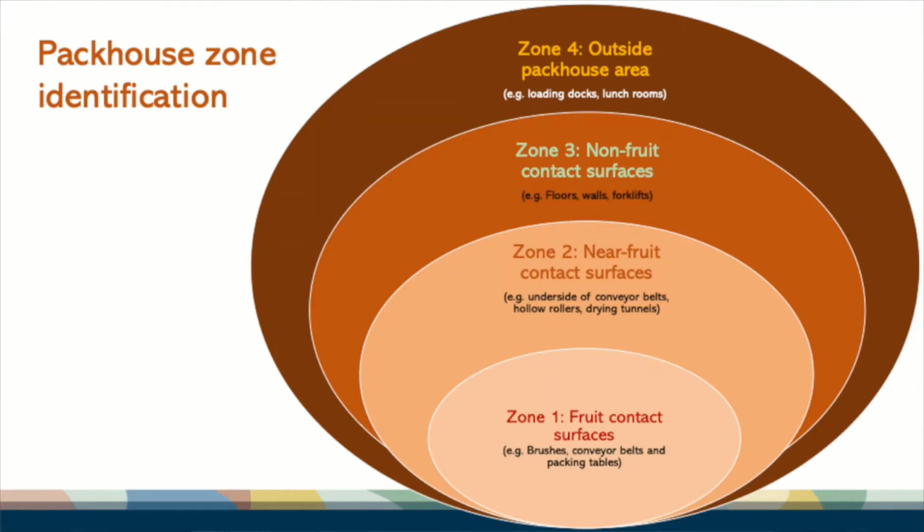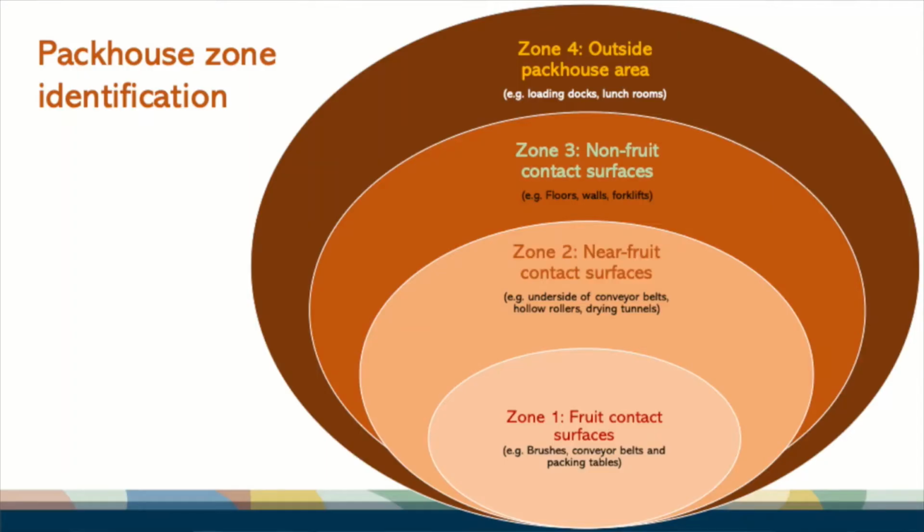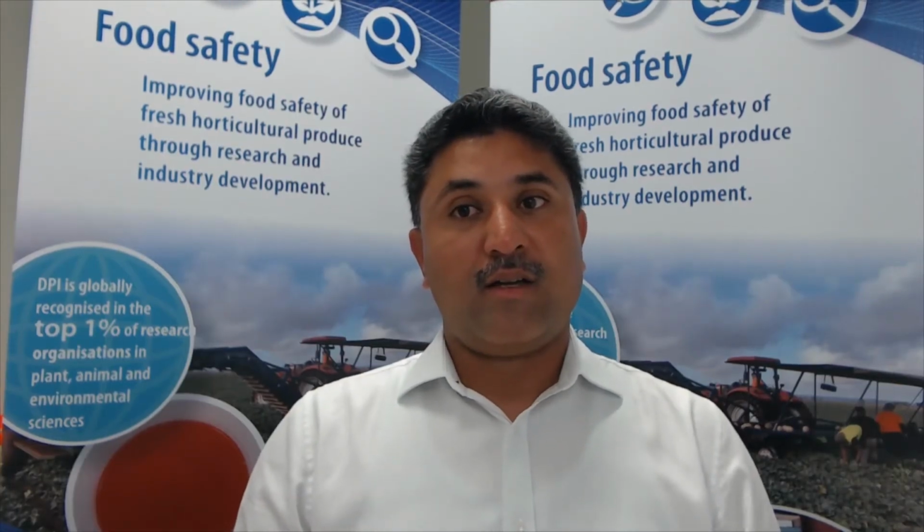Zone 3 refers to non-fruit contact surfaces, the surfaces which do not come in contact with the fruit directly. For example, floors, walls, and forklifts, etc. are major non-fruit contact surfaces. Zone 4 is the outside pack house area, for example, loading docks and workers' facilities and lunchrooms, etc. Each melon packer should identify these zones clearly because it helps them to segregate raw as well as processed fruit handling areas, and to help manage workers' as well as machinery's traffic flow in the facility.